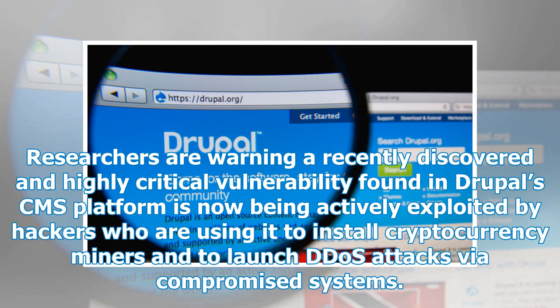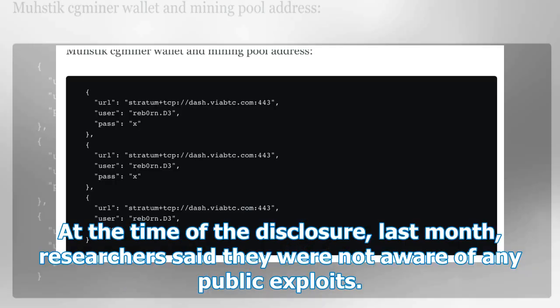Researchers are warning a recently discovered and highly critical vulnerability found in the Drupal CMS platform is now being actively exploited by hackers who are using it to install cryptocurrency miners and to launch DDoS attacks via compromised systems. At the time of the disclosure last month, researchers said they were not aware of any public exploits.